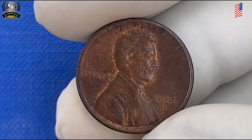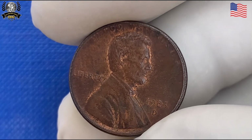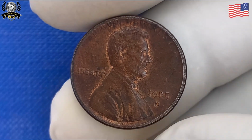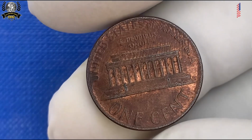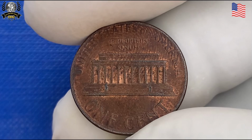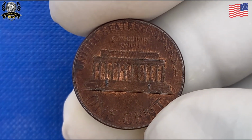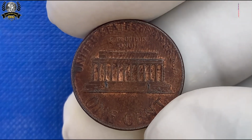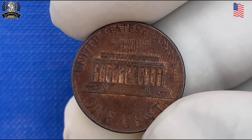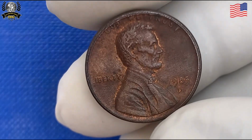So, what exactly is it that makes the 1985 Lincoln penny so valuable in today's market? While most pennies minted that year are worth just 1 cent, a select few have emerged as highly valuable collector's items. The combination of the rarity of minting errors, particularly the double die variety, and the overall desirability of Lincoln pennies in general has led to the coin's skyrocketing value. Over the years, prices for the 1985 double die penny have continued to rise, with coins in mint condition regularly fetching prices in the range of $30,000 to $45,000.